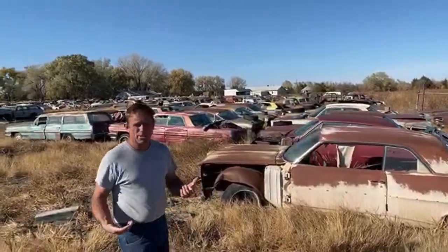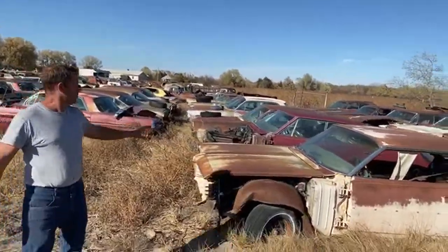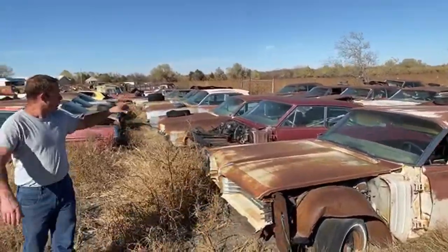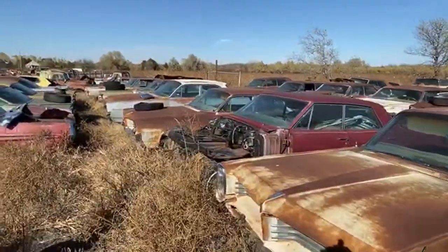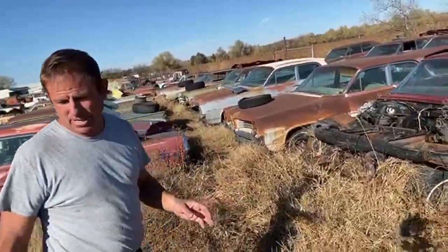We have a question about 64 Pontiacs. Here's the 64 Pontiacs in this group here. Catalina Tudor hardtop, Bonneville Brougham 4-door hardtop, Catalina 4-door, Star Chief 4-door, and then a few 65s down there at the end.